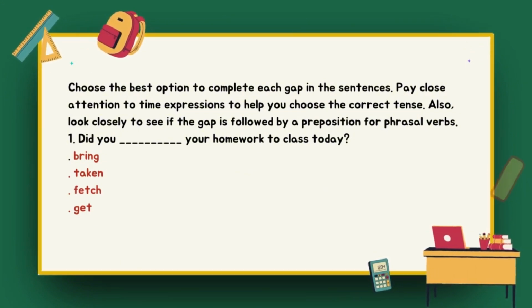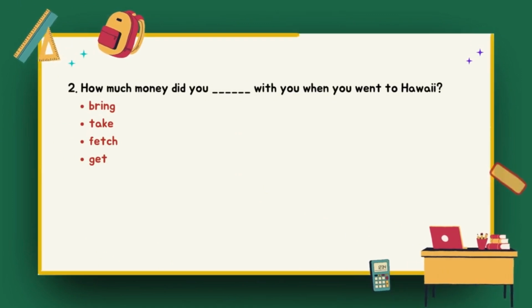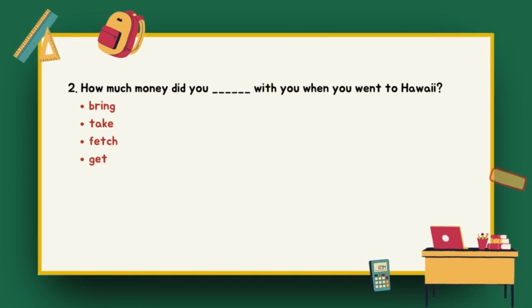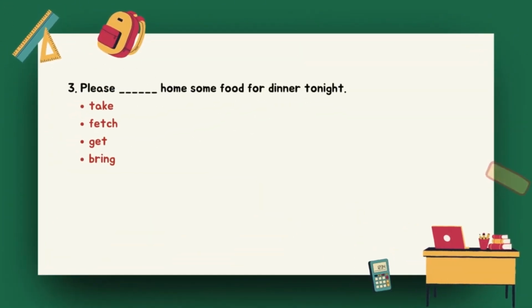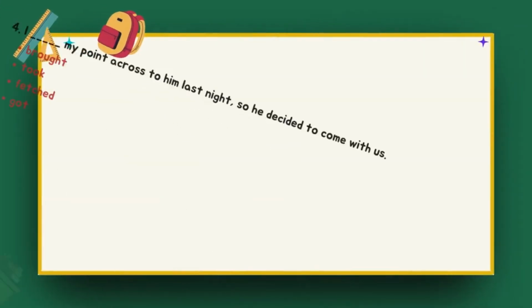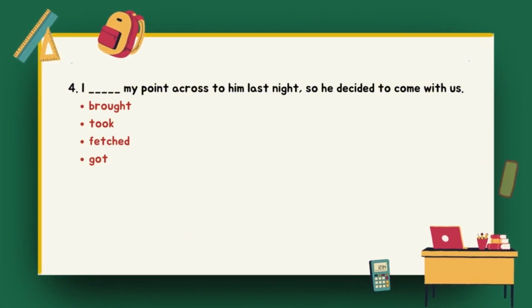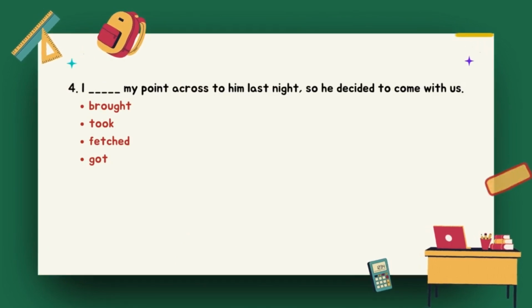1. Did you blank your homework to class today? Bring, taken, fetch, get. 2. How much money did you blank with you when you went to Hawaii? Bring, take, fetch, get. 3. Please blank home some food for dinner tonight. Take, fetch, get, bring. 4. I blank my point across to him last night, so he decided to come with us. Brought, took, fetched, got.